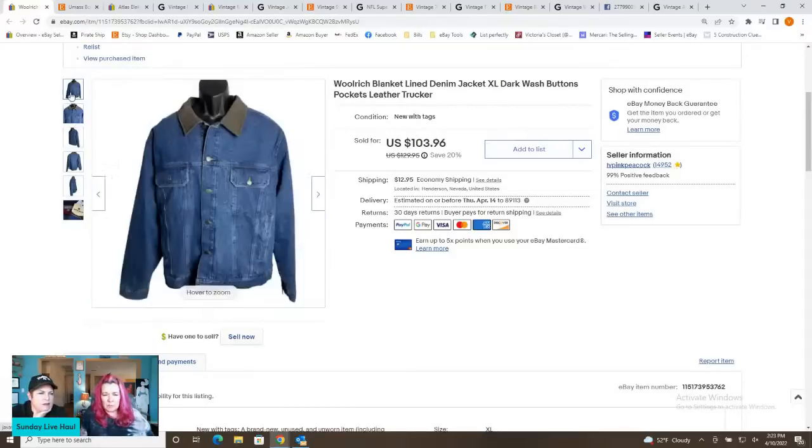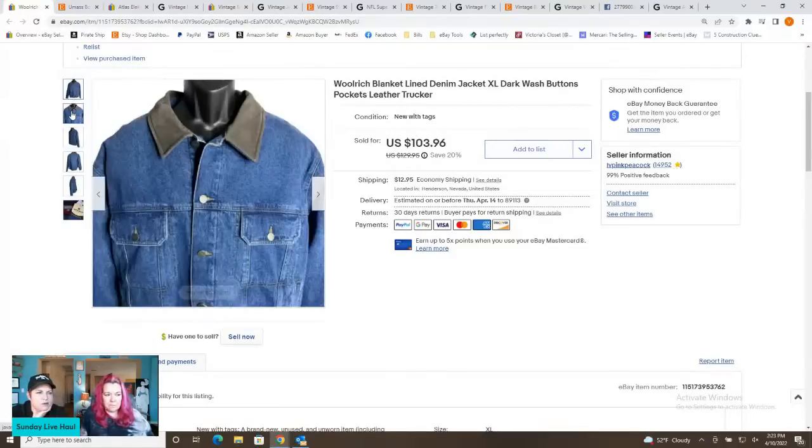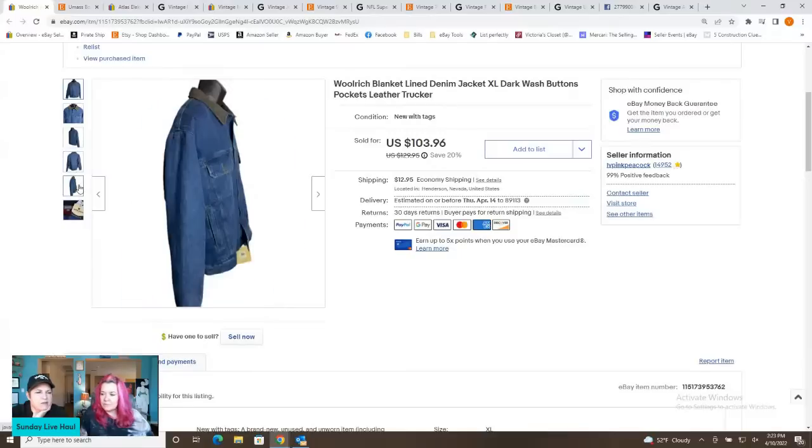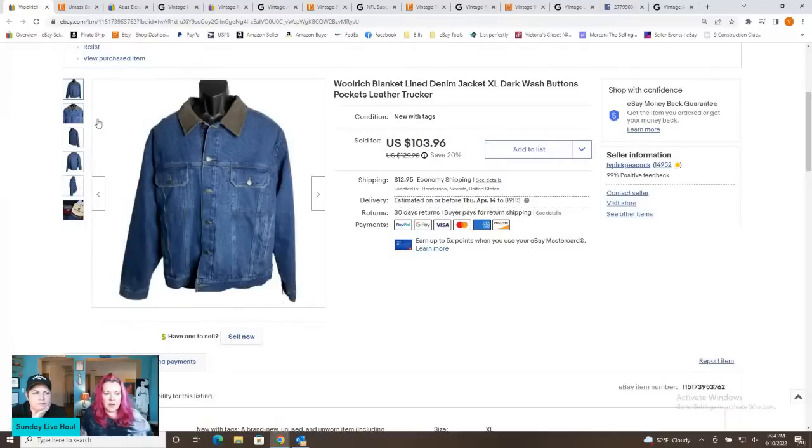It took a little while to sell, but I remember looking these up for you because I grabbed them first and I looked them up and they were selling for maybe $40 or $50. Yeah, exactly. So people were way underpricing them apparently. Yeah, I agree. Woolrich doesn't really make clothing anymore. And yeah, I'm totally fine with pricing up and waiting for stuff. You guys know that. I'm all about the slow dime versus the fast nickel. I'll do the fast nickel on fast fashion. I don't do the fast nickel on vintage or quality garments.